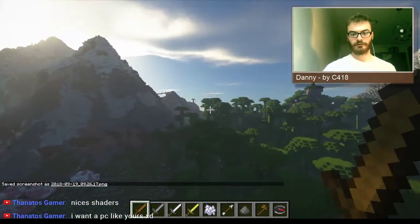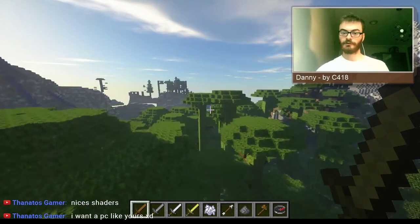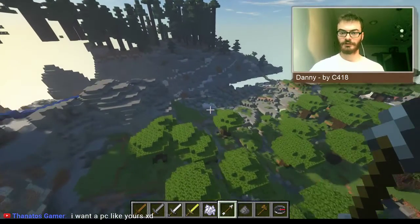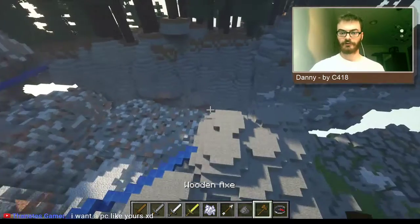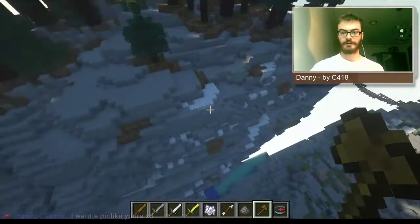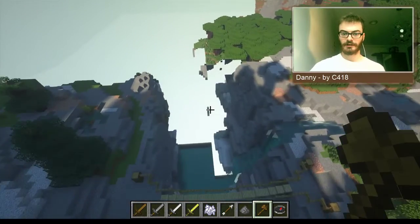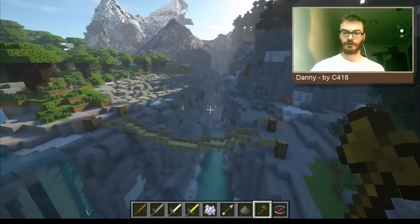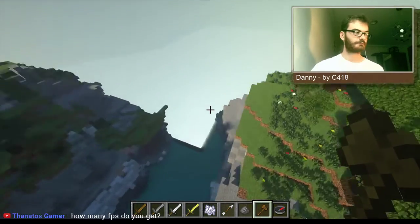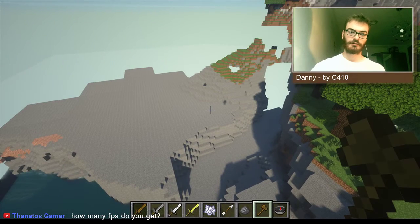I can have a fly around and look at some of the other stuff if you guys are interested. We've got a few minutes left. Let's head over this way. Look at this. We've got a lot more work to do here to get the ravine into shape, but that'll be in the future. It's going to be a while before we get around to doing this area.